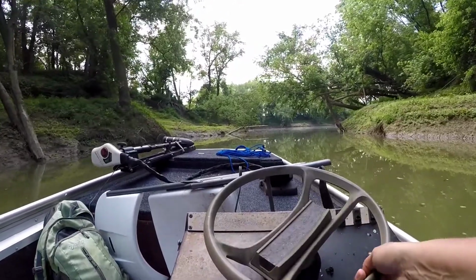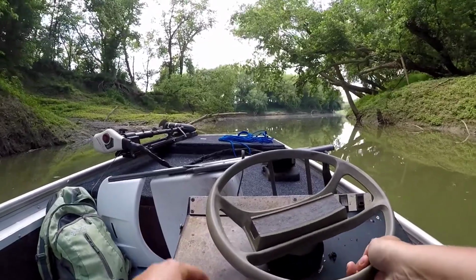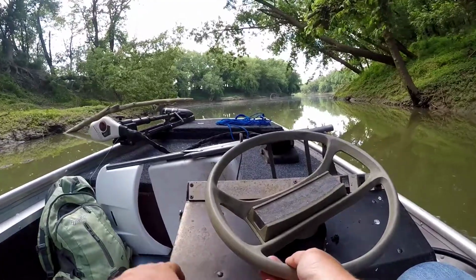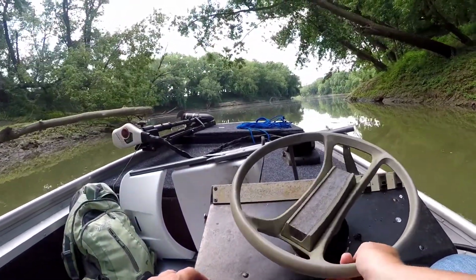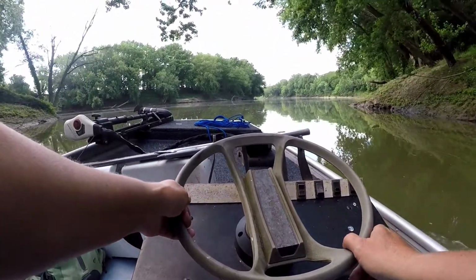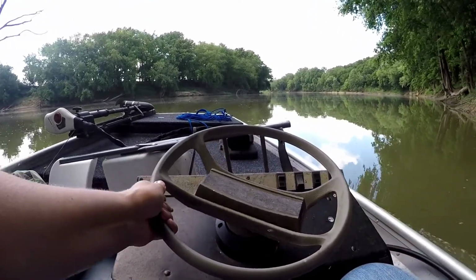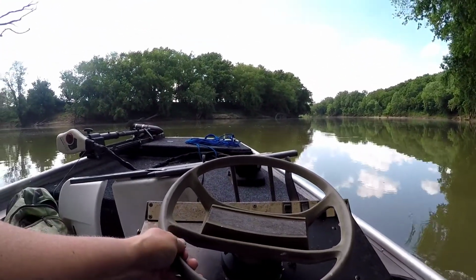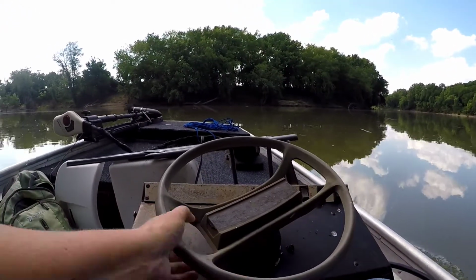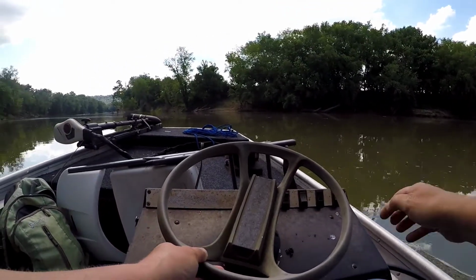This is a little, I think it's a Bass Tracker. It's got the 40 Mercury on it. I need to slow it down a little bit. I'm a little too fast, but right now that ain't my concern. Water's gotten a little bit more stained. Oh man, I can't open it up because of the kayakers, so I'll have to wait until I get past them.